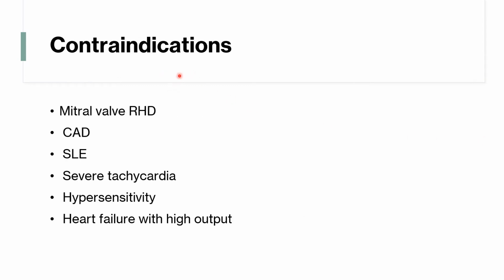Contraindications. This is when and where we cannot use hydralazine. In mitral valve rheumatic heart disease, no hydralazine. So if that diagnosis has been made, mitral valve rheumatic heart disease, no hydralazine. In coronary artery disease, no hydralazine. In systemic lupus erythematosus, we will even get into adverse reactions of hydralazine, where emphasis will be laid on this. So don't stop watching.